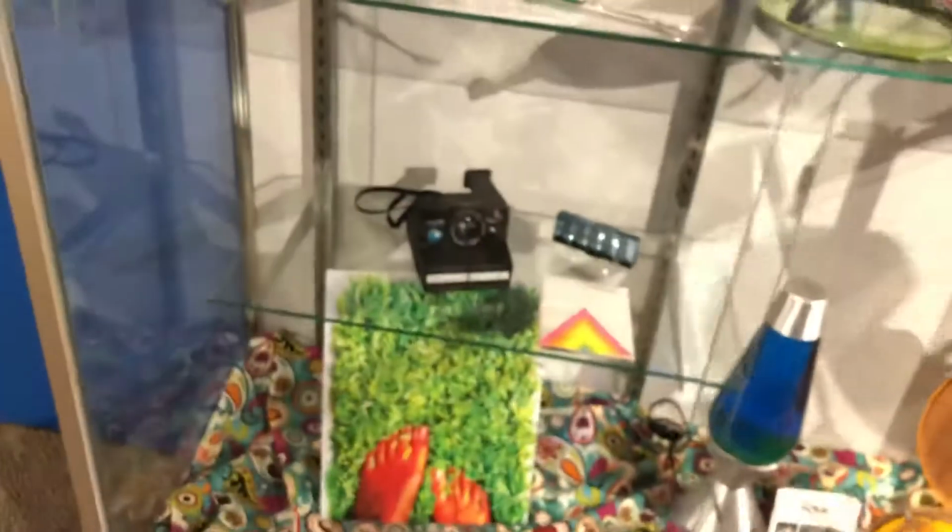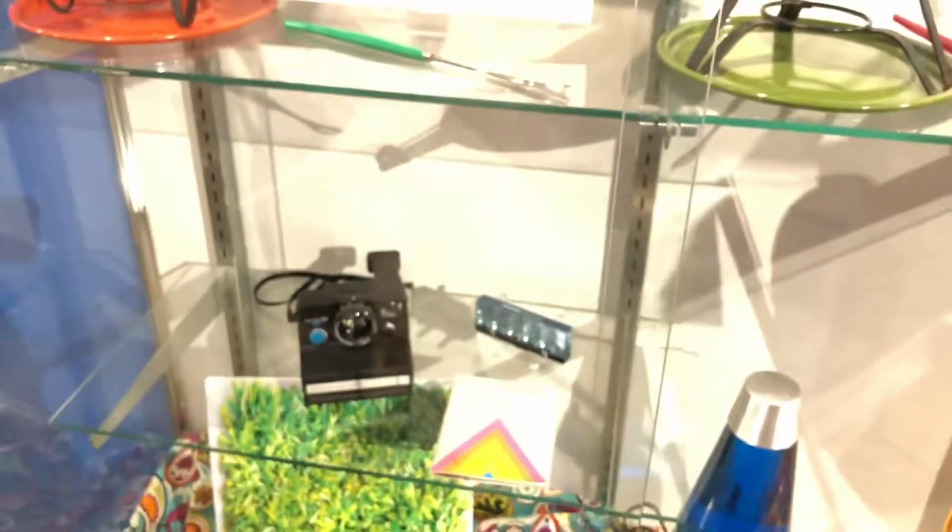It's a lava lamp, like what your Nana has. And a camera. Back in the day, that's what our cameras looked like, and that's what a flash bar looked like.